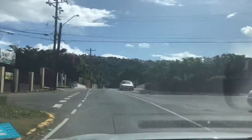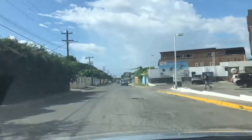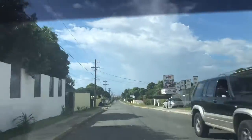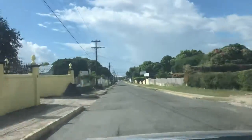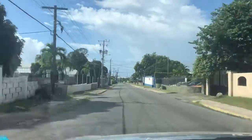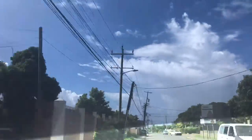Once I get onto Stanton Terrace, then I'll be turning right onto Herb McKinley Drive. From there, I'll head down towards the National Stadium, and at the National Stadium I will make a left turn. So let's journey with me as we head out to Deanery Road to look at the Vineyards at Deanery.